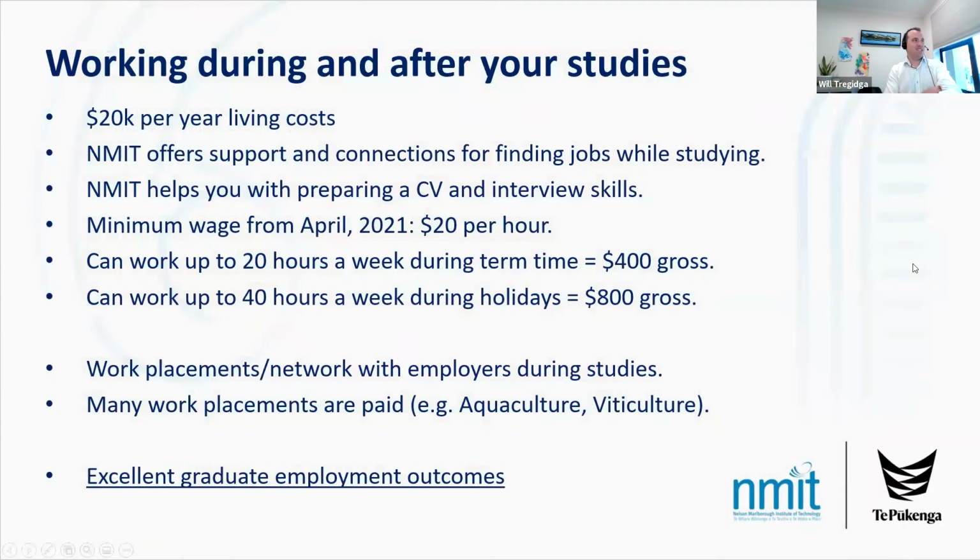Working during and after your studies. At the moment, to live in New Zealand on your visa, you need $20,000 per year in living costs. This may increase to $25,000 per year. That decision hasn't been made yet, but in the next month it'll be decided. So that's just to give you an idea. $20,000 to $25,000 is what you would need per year to prove to Immigration New Zealand as part of your visa application.